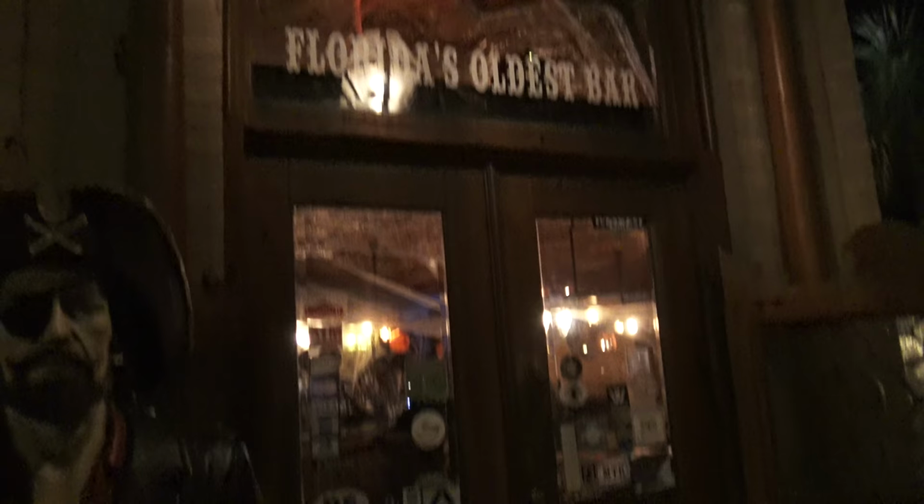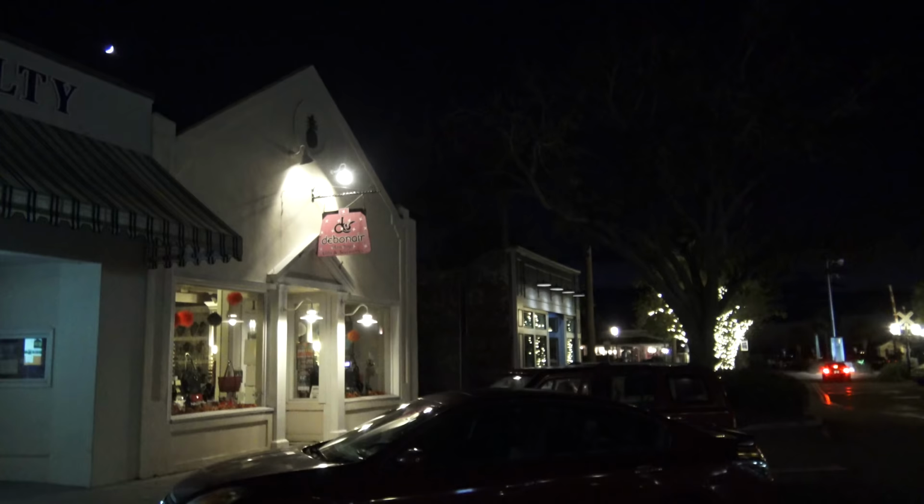Florida's oldest bar? Maybe I should come back here tomorrow. Well, we'll explore more tomorrow, for sure. Right now, let's head back to the campground.